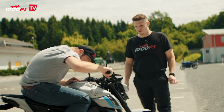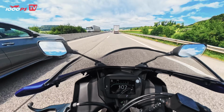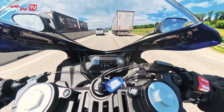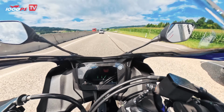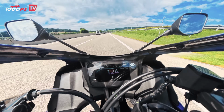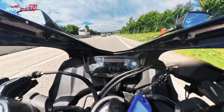There we've already got it. Let's roll back a bit here. I shift into 5th gear and see if it works for overtaking here. Although I've got a bit of a feeling about this. Yeah, okay, it's coming. Look, 6th gear, we're at 115, 116. That's smooth. Then head down on the tank, and here we are already at 120 kilometers per hour, which means here in Switzerland, you can't go faster anywhere anyway. 120 kilometers per hour is the limit.